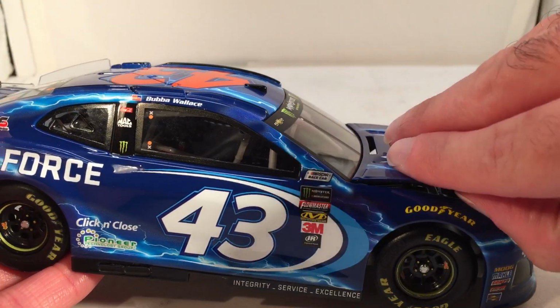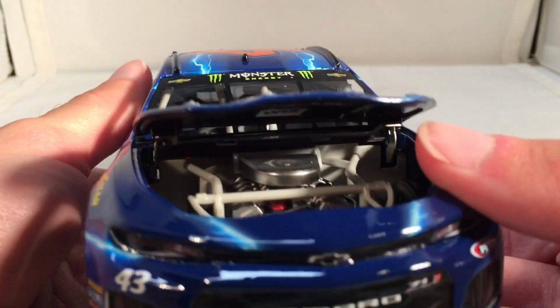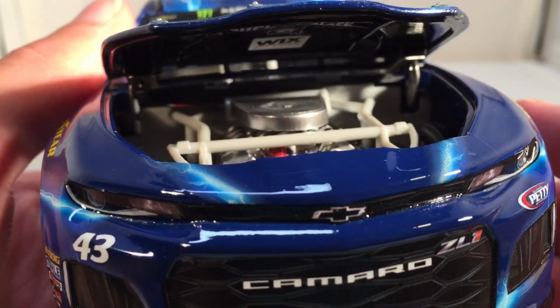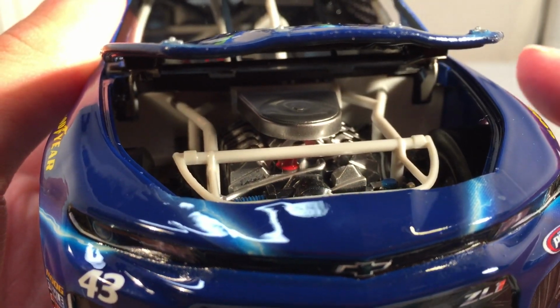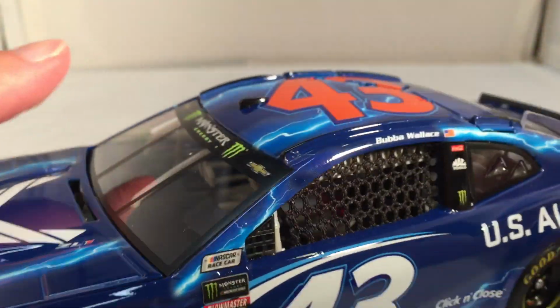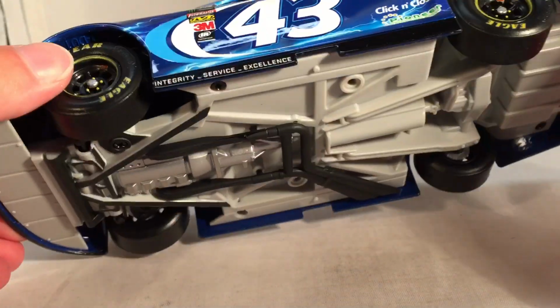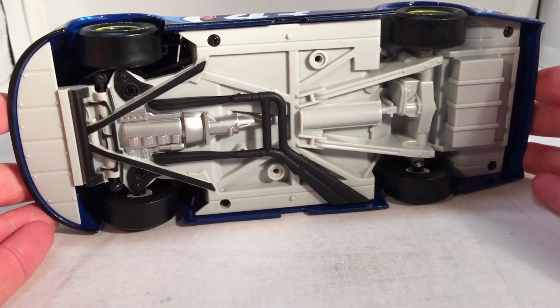Let's take a look under the hood, which still does not open very far. It says Chevrolet Click and Close Mortgages and Wix Filters. There's the engine detail if you want to see that. Obviously no trunk on these ARCs, but of course the roof flaps do still open. And there's the underside of the car if you want to see that.